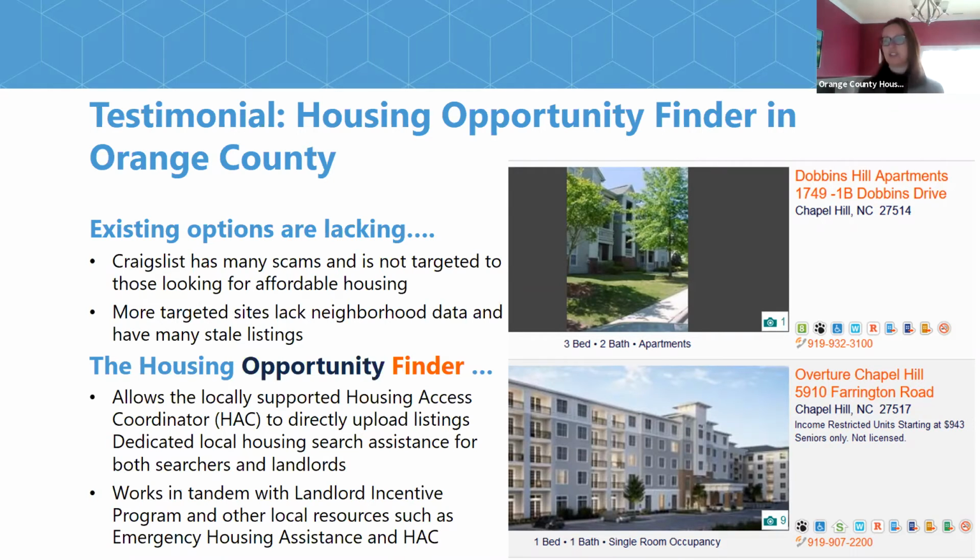One of the big advantages of the Housing Opportunity Finder is that it leverages a lot of the existing resources and infrastructure around affordable housing in Orange County, such as the Housing Access Coordinator. The Housing Access Coordinator is a staff position that's paid for jointly by the towns and the county that provides that landlord liaison position between people in active housing search, agencies helping people in active housing search, and landlords. They also maintain listings on the Housing Opportunity Finder, constantly updating the listings to make sure the data has a lot of integrity and that the listings are fresh, and are able to solicit listings from landlords.